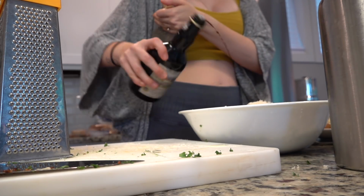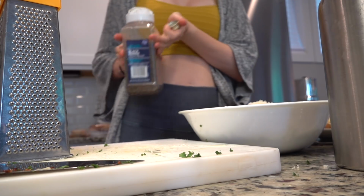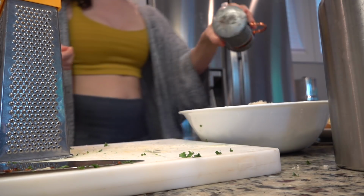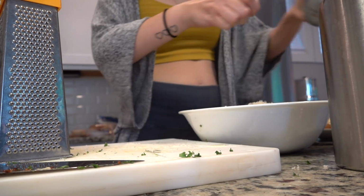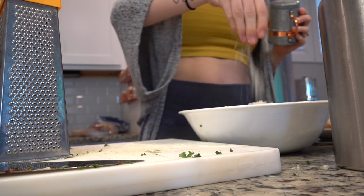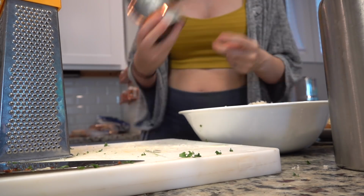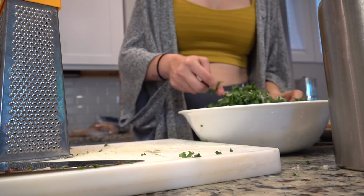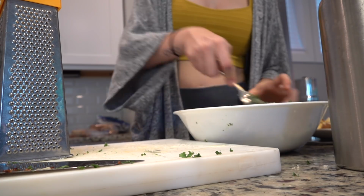So then I added a dash of balsamic vinegar as well as some black pepper, some pink Himalayan sea salt, and then also some chunky sea salt, which I get asked a lot about where I get it. And so I'm gonna link it down in the info box because I can't remember the name right now, but I will put it there.